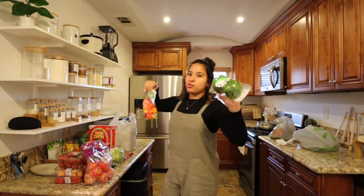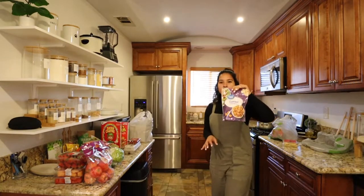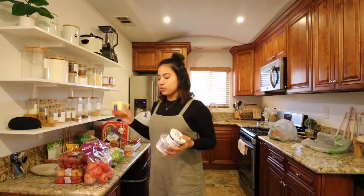Going on with vegetables, I got some bell peppers, green, orange, and red. And these are organic. And we use these for our fajitas, like when we make fajitas, this is what we need. I bought some croutons for our Caesar salads. I bought some chow mein stir fry noodles because whenever I do my little stir fry, I have the option to because I have the noodles. I bought some butter because we're almost running out.